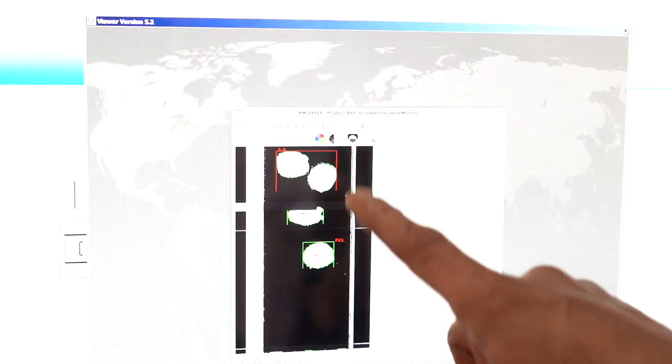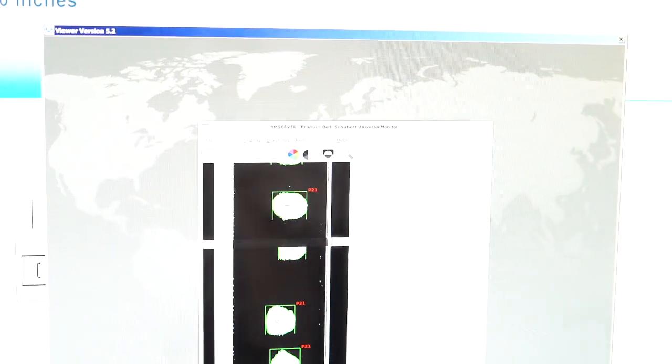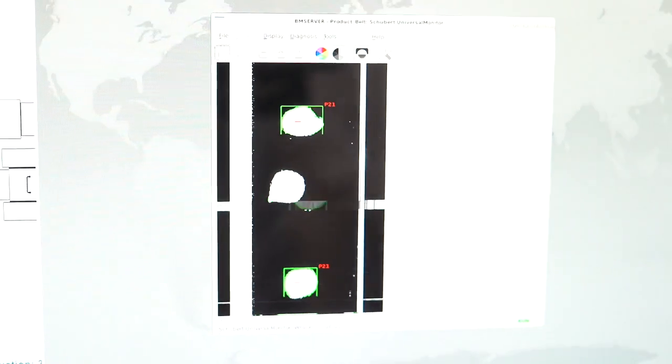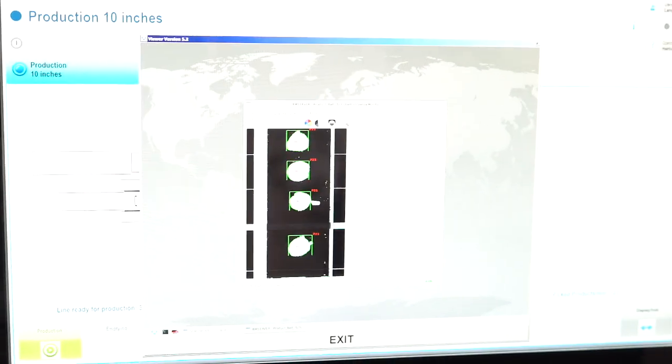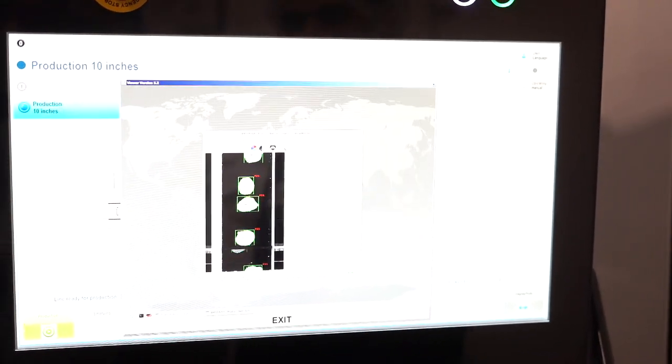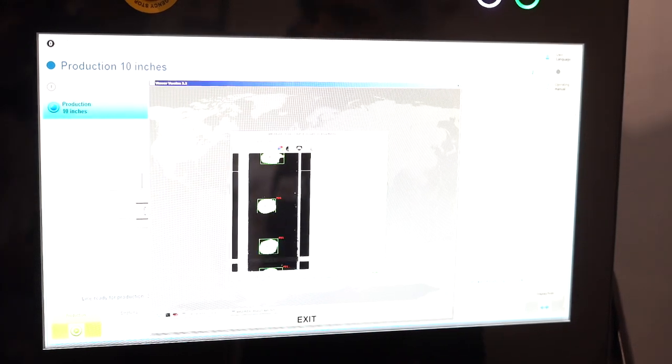Whatever you see with green square marks is within the specification. Whatever comes red is out of the specification. It could be a smaller dough ball, could be a bigger dough ball, maybe a double dough ball sticking together. So those things, the robot will not pick those dough balls up.